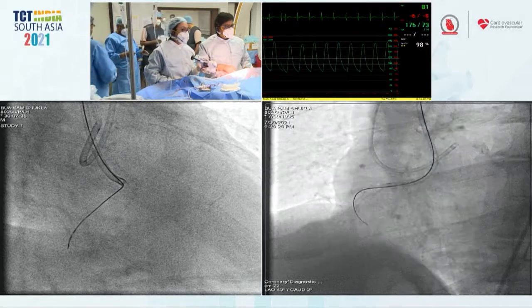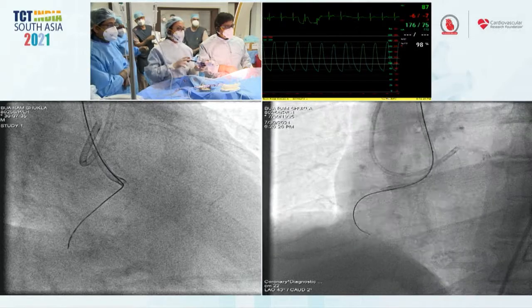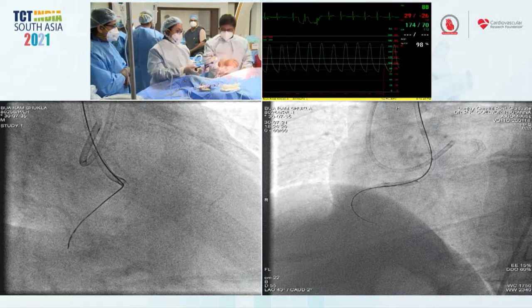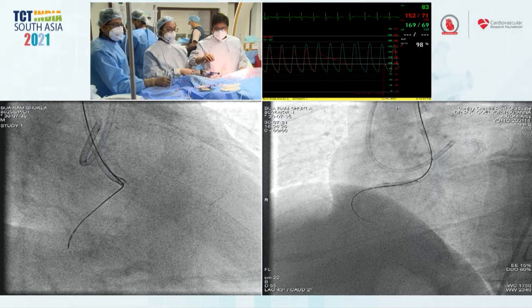I believe we're going to another live case. Is that right? Yes, sir. We will move to the other live case and we will come back to Goel sir again. Great, thank you, team. We'll be in touch shortly.